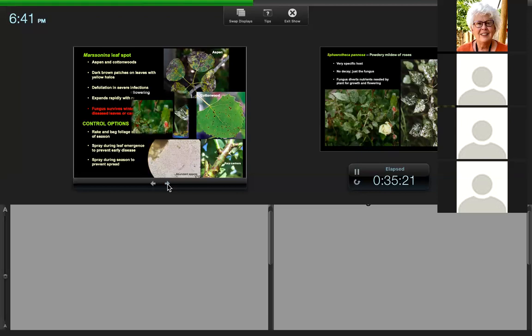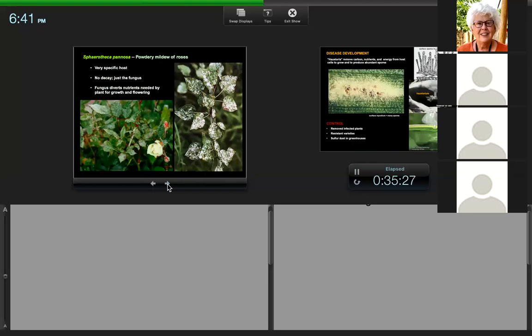Next slide. Another fungus, this is completely different. This is powdery mildew of roses. It's a fungal species. It's unique. It only infects roses, Podosphaera pannosa. So it only infects roses. It doesn't infect any other genus at all, only Rosaceae. So here you have a very specific host, no decay. What you see here is the fungus. The fungus is growing on the outside of the plant. And so it's deceptive because you don't see a lot of decay, but you see a lot of this fuzzy material. Well, what's going on?